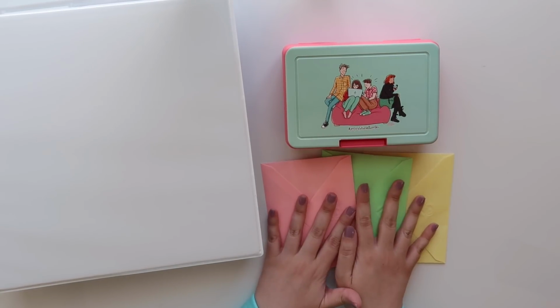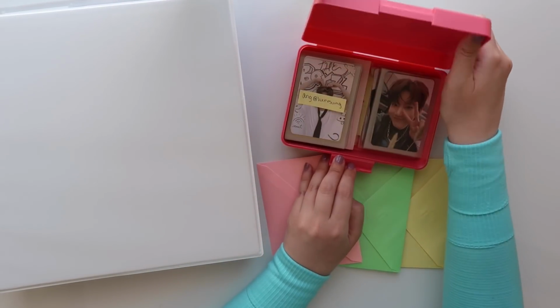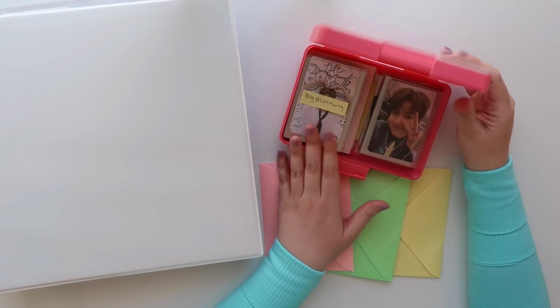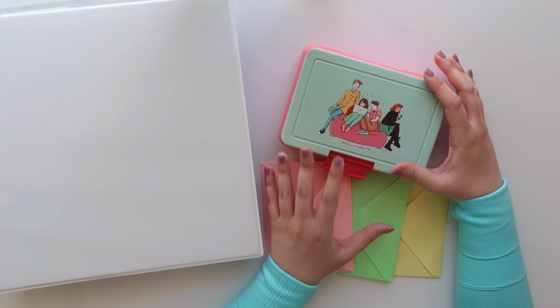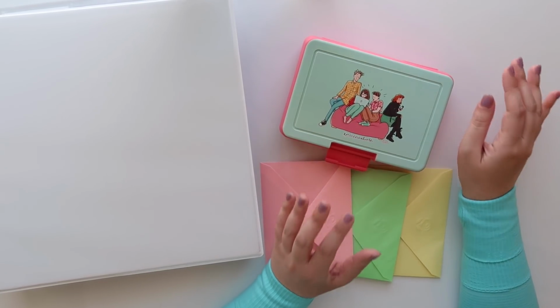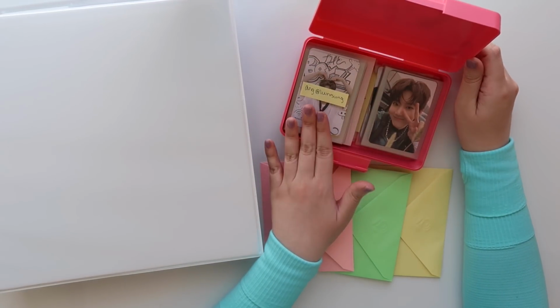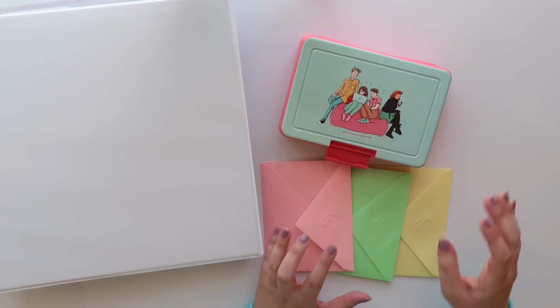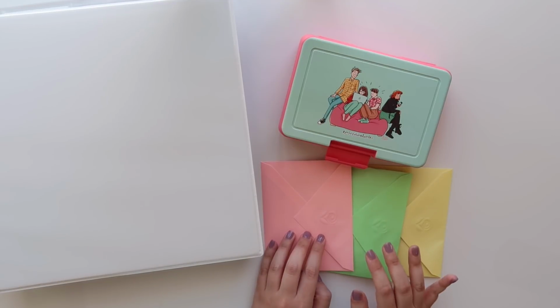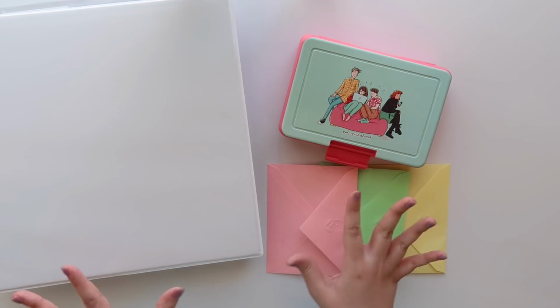So I've got everything already separated into envelopes and boxes and stuff, just so that I can try to get through this in an organized manner. I don't know, we'll see how it actually goes. But we have, let's see, in this box we have the boys and Treasure, and then we've got ENHYPEN, TXT, and BTS. So yeah, okay, let's just go ahead and dive in.